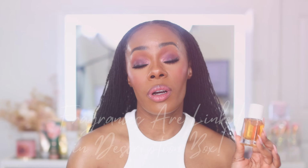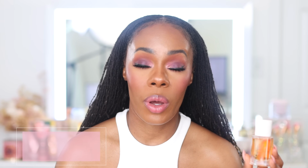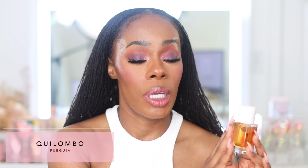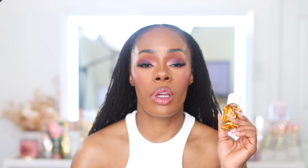So you guys, this first one is from the house of Fugazi, and it is called Quilombo. If you are one of those girls who loves a lactonic scent, this is a vanilla that you need to get your nose on. It's very pricey, which is why I have a very small bottle in my hand. But I sampled it, I loved it, and I said, let's just start off with a small bottle. If I can get through this and I feel like, oh my God, this must be a staple in my life, then I will definitely upgrade to the big bottle because like I said, it's very pricey.